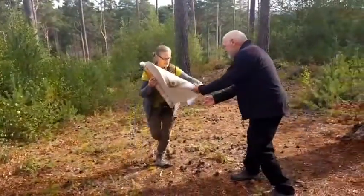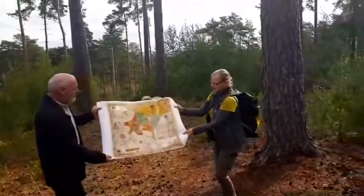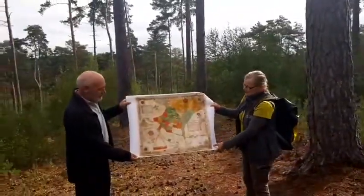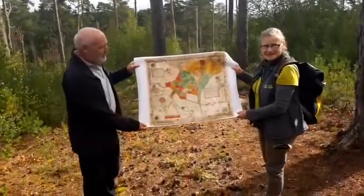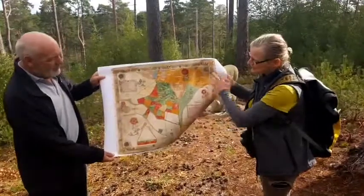If you come that side, actually. Gosh, trying to do this socially distanced is quite tricky. But this is the map, and it's fantastic. It dates from 1629. It's hand drawn in beautiful colour.